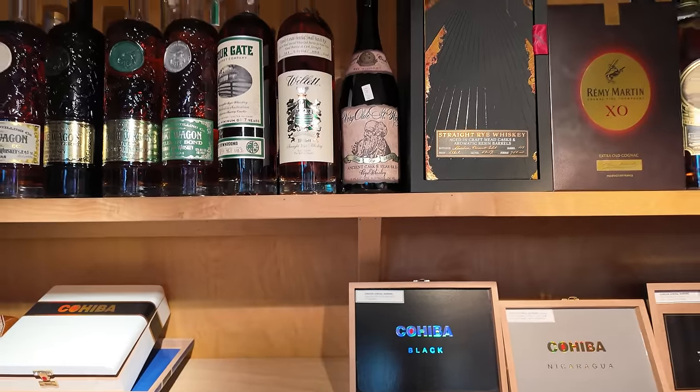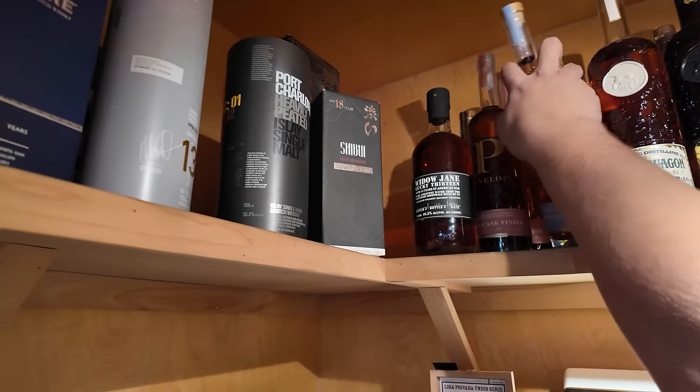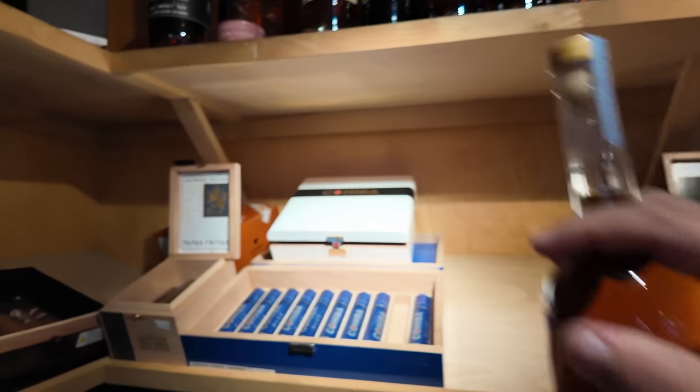Willett 4-year rye up there. Four Gate, Takagi finish Penelope. I might need to try this because I did have some Takagi stuff I really liked. I'm not a huge fan of like Mizunara. I mean, it's okay, Mizunara's okay. Definitely don't like Amburana, but these might be worth it, Sherry too.